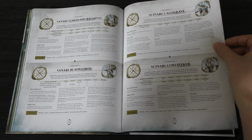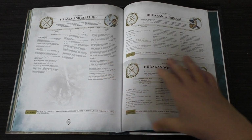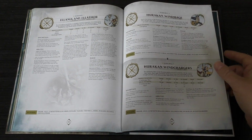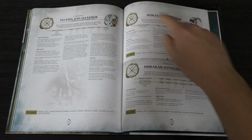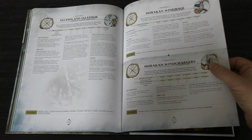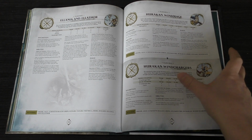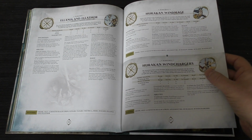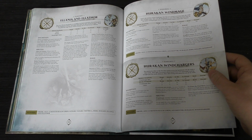You've got the Cenari Caligrave and the Lore Seeker. You've got Elania and Elathor. I'll go through their rules in depth in their review. Hurricane Wind Mage, floating about on that cloud, 16-inch movement speed, and the wind charges are 14 inches. Their bows are a nice 12-inch range weapon. You get 2 attacks each, 3s to hit, 3s to wound, -1 to rend, and 1 damage. And they ignore cover.